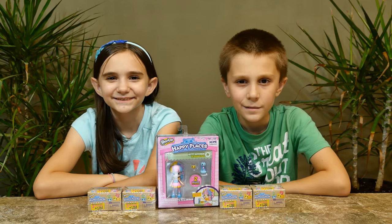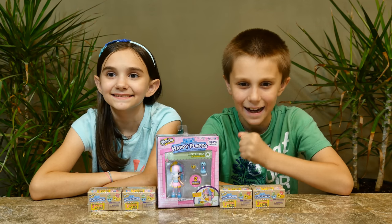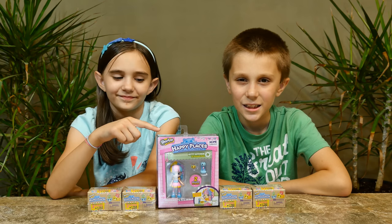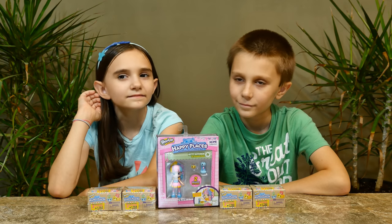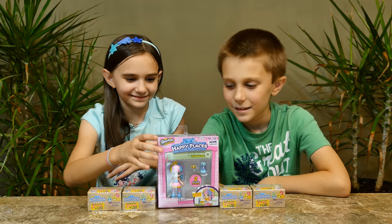Guys, so today we have for you the Shopkins Happy Places. We were able to find them at Toys R Us. Now first we're going to open the Kitty Kitchen Little Shoppies pack. It looks super cute. Now this pack has Rainbow Kate and two exclusive Petkins. So let's open that package up first, guys.